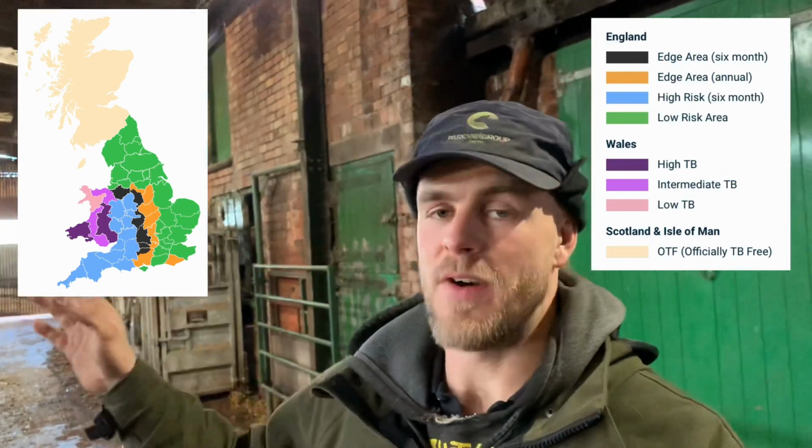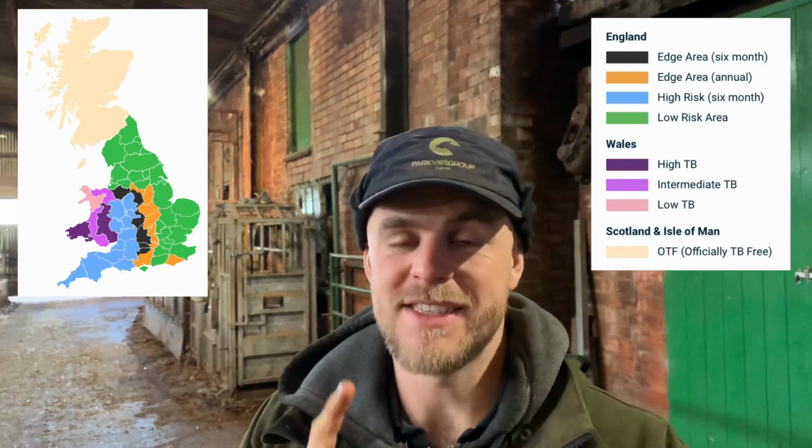But it is the best test we've got, so I suppose we have to run with it and just deal with the consequences. Our farm lies in what they call an edge area. So I'll put a map up somewhere on the screen, and you'll see we're in one of the yellow sectors. One of the yellow sectors means that we test every 12 months, and we have to pre-movement test all of our animals if they're going to any other farms or to market, but not if they're going direct to slaughter. If you're in the black area, which we're very close to, because Warwickshire is not too far from us here, the black areas have the same rules, but they have to test every 6 months.